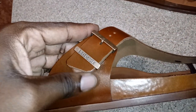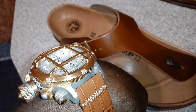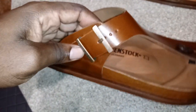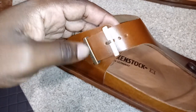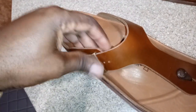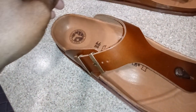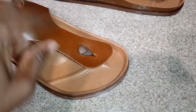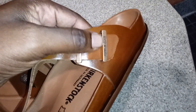I really like this color scheme here. You can see with the watch, whether you're calling it rose gold or copper or bronze, I have a lot of clothes and a lot of shirts and a lot of accessories that match this particular color of bronze metal. They even have some down here. So, really like that. That was one of the main reasons why I went ahead and bought this sandal.